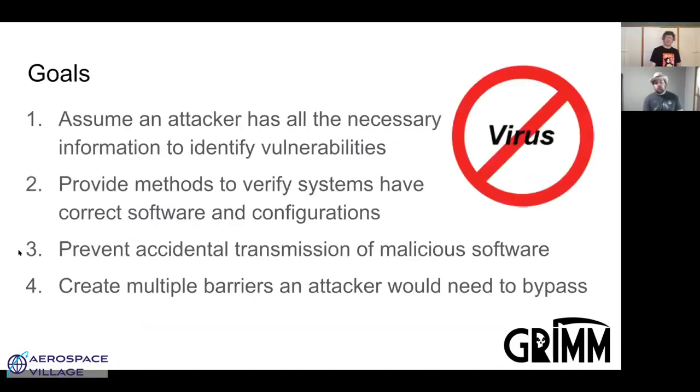So for goals here, we need to assume that an attacker has all the necessary information and resources to do what they want to. If we're going to design an aircraft to be secure, we need to start from the assumption that the adversary knows what they need to know to get into it. We need to make sure that we have some way to prove, beyond the most up-to-date way, that the software on a particular component is 100% correct. If you cannot prove that, then it's going to be impossible to figure out how to secure an aircraft.